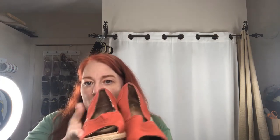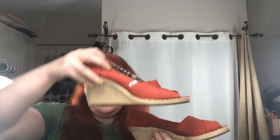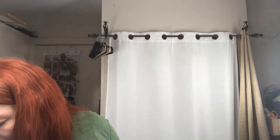Okay, so I think these came from the same woman. So I think I'm gonna lot these up and sell them together. They're a pair of Tom's wedges. And I think the last pair I had went for like 15 bucks. So I'm gonna lot these up together. Has a little bit of wear on this heel. These ones need to be cleaned. So I'm gonna clean them up.